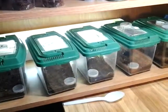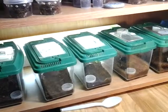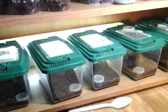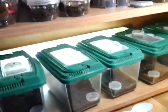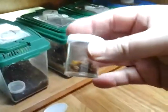But the mealworms seem to be turning over within a month. I'm pulling out big enough sizes for my slings. Actually, a month. Yeah, it was probably a month ago that I did that other one. So yeah, after about a month, this is how big they get.